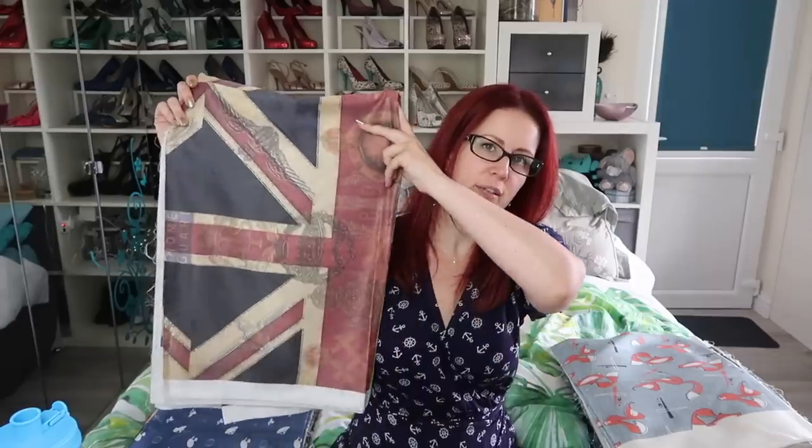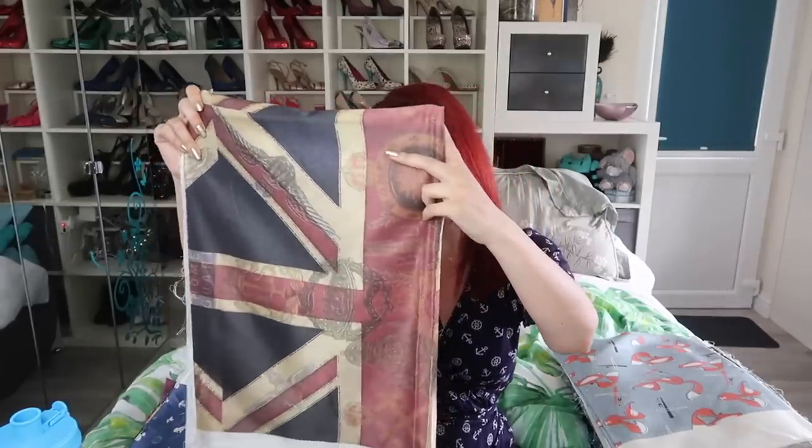A fun fact for you, the Union flag is called the Union flag. It's only the Union Jack if it's on a ship or a boat. So this is a Union flag print silk, which I love.